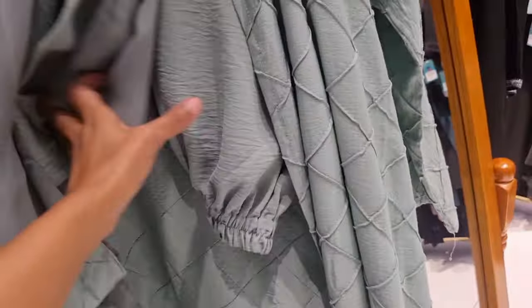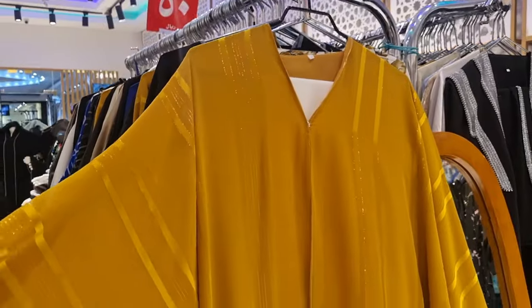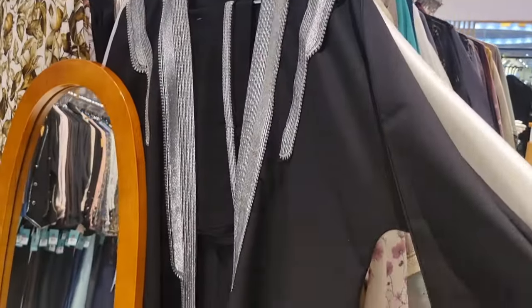And it has the trousers that go along with it. All of this is 50 riyal. This is also 50, with a white hijab. This is also 50. Like, all of these are 50 riyal. Like, this is also 50.